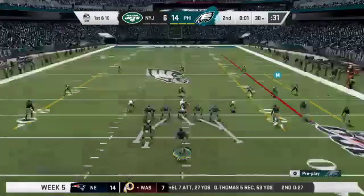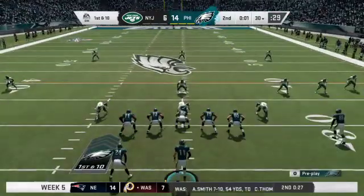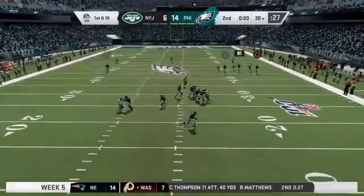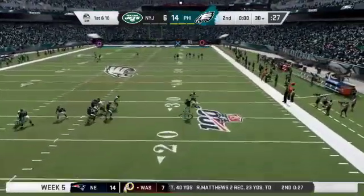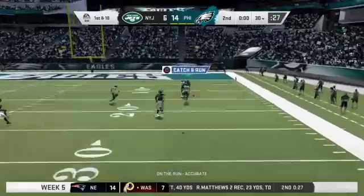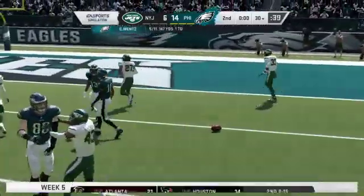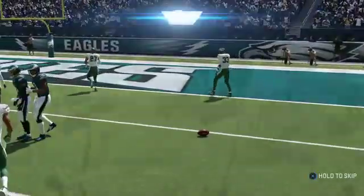Now, this will probably be the last play of the quarter. The final shot before half for Wentz. He's going to let this go deep for Jackson. And that is incomplete. Took a shot there on 1st down, but he couldn't reel it in.